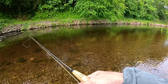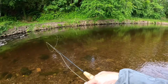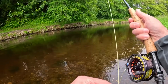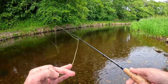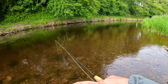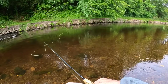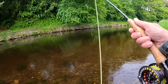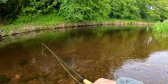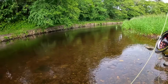I missed a nice trout last time I fished the bottom end. I missed a couple actually. Missed one under the tree. One just in front of me. And the wind's coming towards us. Just pop the fly under the branches. It's not as high as the last time I was out, it was a couple of inches higher or so. It was actually a really good day I had the last time. It's the same weather though.